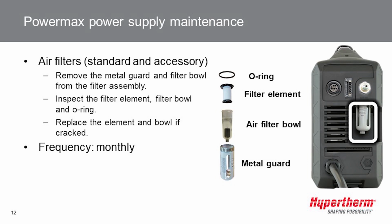Replace the element as needed. Oftentimes they'll get clogged and start looking pretty nasty. If the O-ring is worn or has been pinched, we recommend replacing the O-ring. And in some cases, sometimes due to high pressure, a filter bowl can become cracked, particularly the plastic ones. So look for cracks, and if there's any visible damage, we recommend replacing it. That's to ensure you get proper airflow into the system and it works as expected. And we recommend you do this monthly. It's important to maintain clean, dry air.